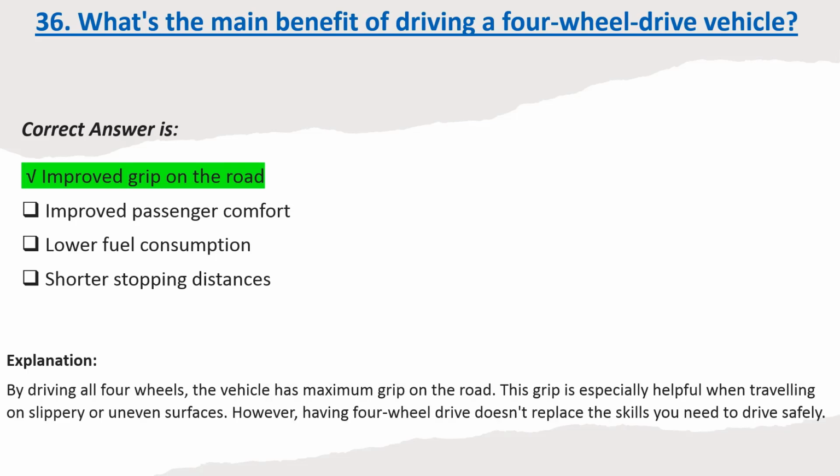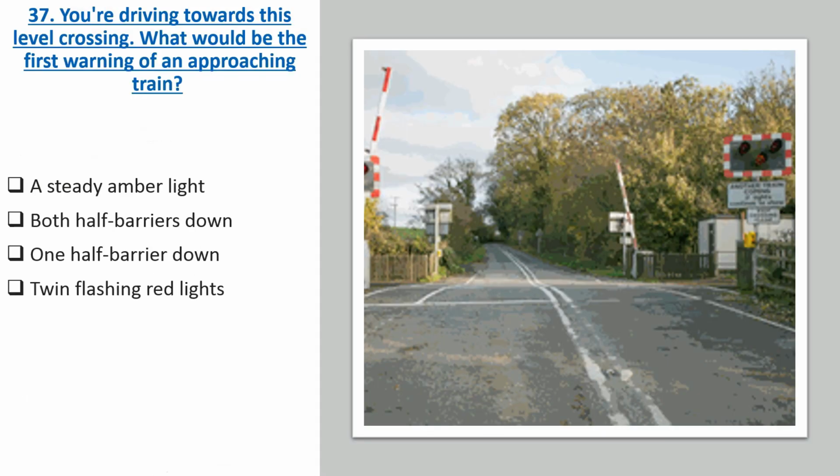Explanation. By driving all four wheels, the vehicle has maximum grip on the road. This grip is especially helpful when traveling on slippery or uneven surfaces. However, having four-wheel drive doesn't replace the skills you need to drive safely.